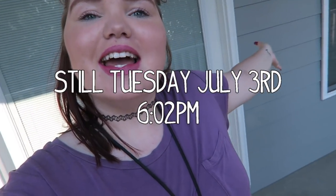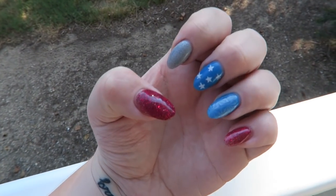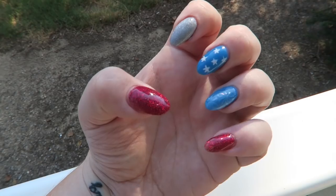So yes, I have just gotten back from getting my nails done, and I wanted to show you guys out here in the beautiful, hot sun, my nails before I head inside. She always outdoes herself every time. So this is what they look like.